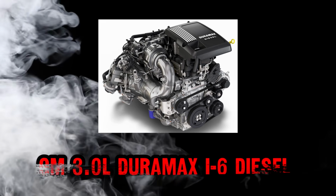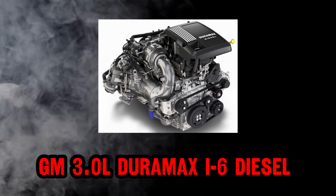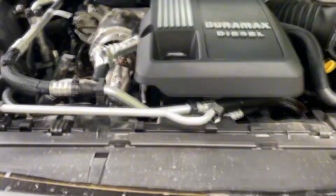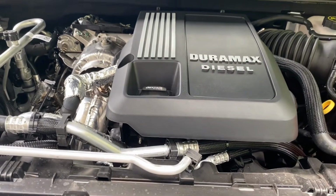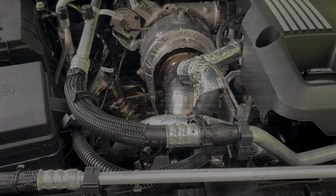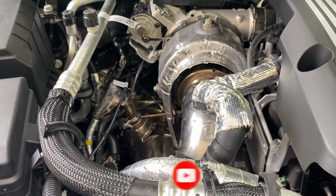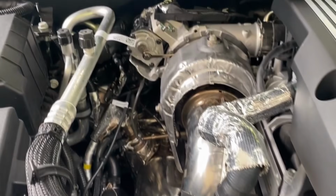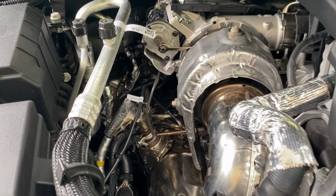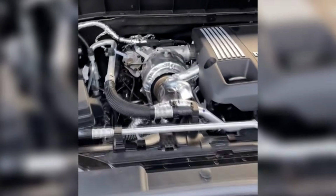Number 2, GM 3.0-liter Duramax i6 diesel, half-ton, 2019 to present. The GM 3.0-liter Duramax inline-six diesel was marketed as the fuel-efficient alternative for Silverado and Sierra buyers who wanted diesel torque without stepping up to a heavy-duty truck. On paper, it delivers. The 3.0 makes 277 horsepower and 460 pound-feet of torque while returning fuel economy numbers that no other full-size truck V8 can match.